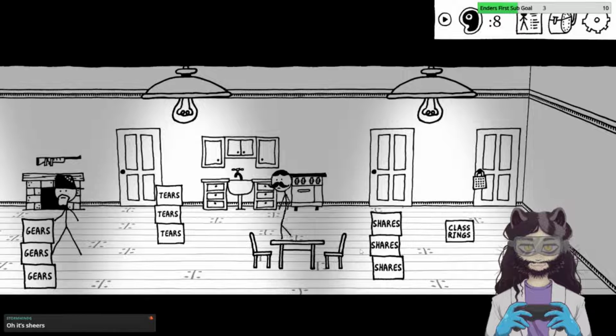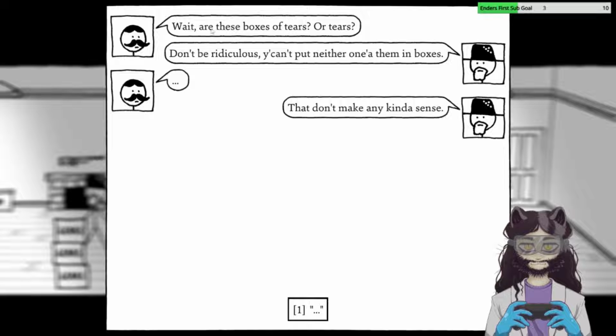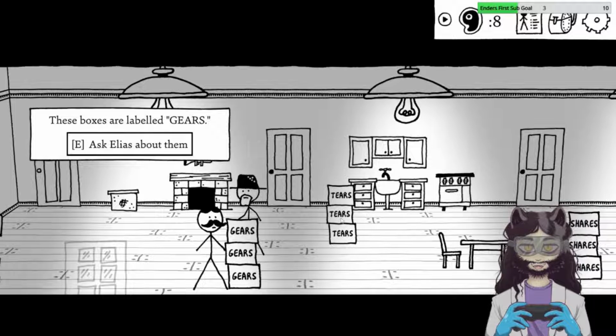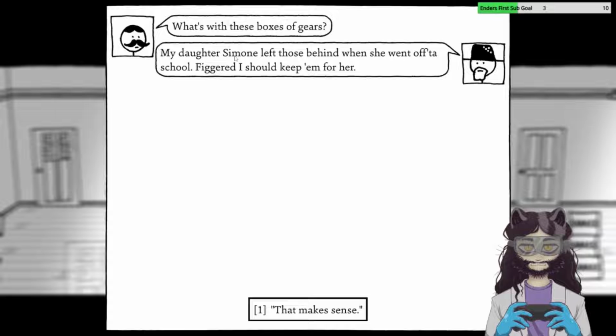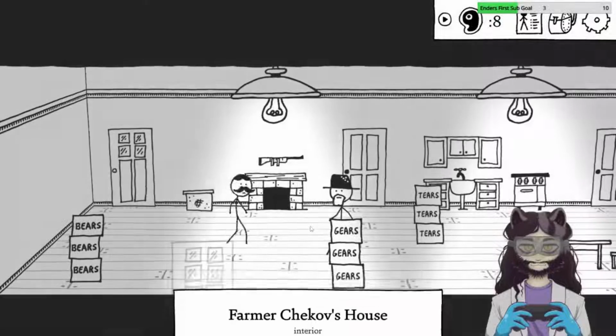Okay. What's in the tears box? Wait, are these boxes of tears or tears? Don't be ridiculous, you can't put neither one of them in boxes. That don't make any kind of sense. Yep, you're right. We need to not think about it too much. What's with these boxes of gears? My daughter Simone left those behind when she went off to school. Figured I should keep them for her. That makes sense.